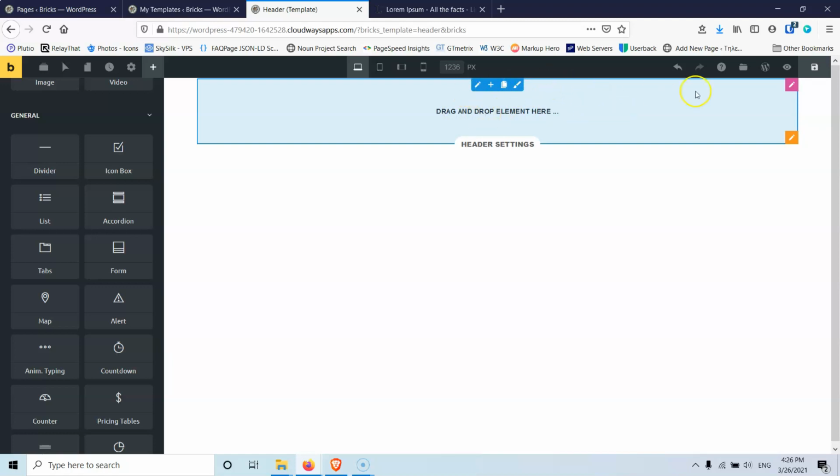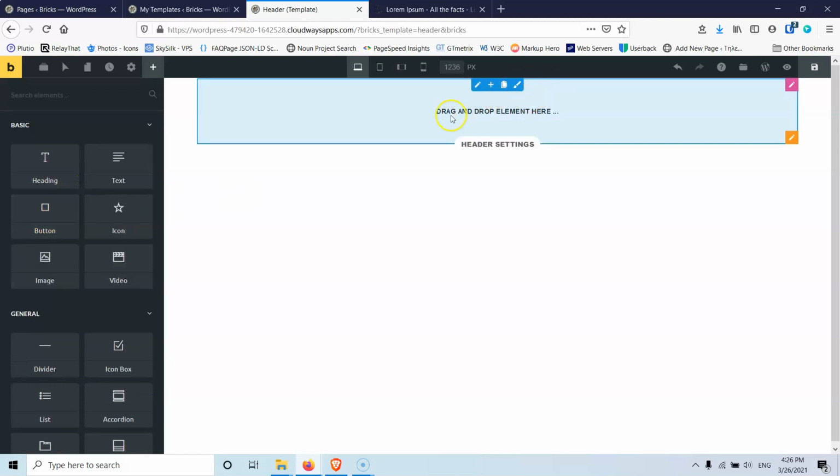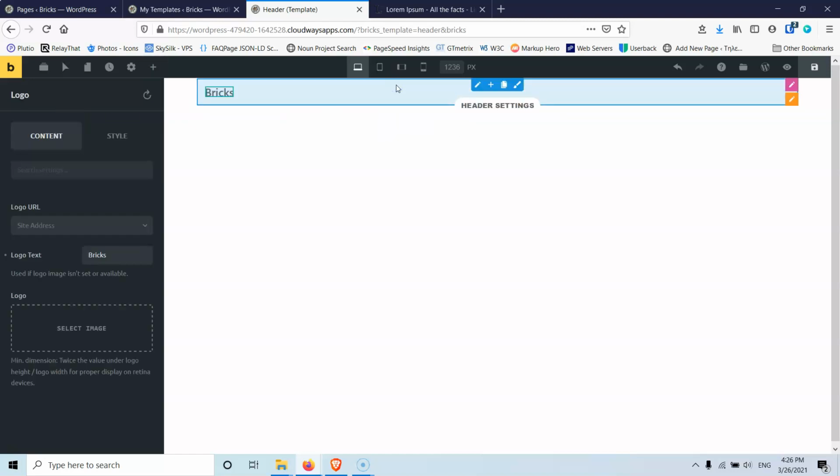Now, if you're wondering about the difference between rows and columns, if you want to create a section that will have a header in the middle, and then two columns, we're going to add two rows. The first will be for the title of the section, and then we have another row with two columns down here. You're going to see later on. So here we're going to add a logo element, and the difference between the logo element and an image is that you have more options for a logo.